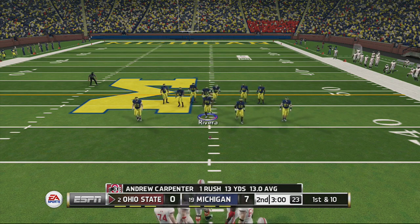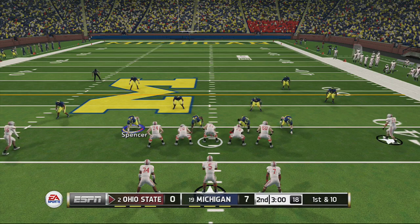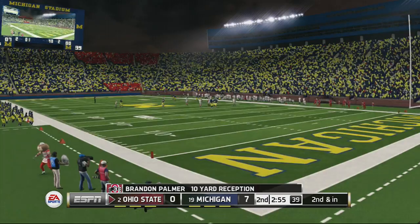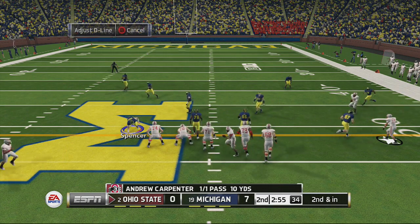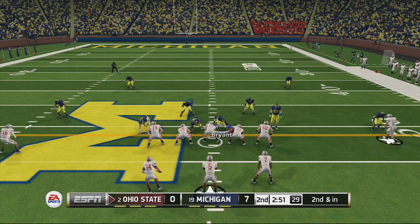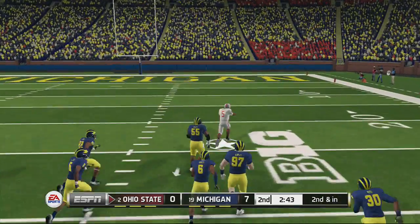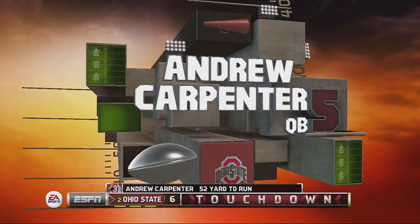And we welcome you back to the action here, just about set to start the second quarter. Caught with room to work. He's pushed out of bounds at the 48-yard line. Gain of 10 on the play. That'll make it second and inches. He's at the 40. He's at the 30. To the 20. Got some open field. Touchdown, Buckeyes.